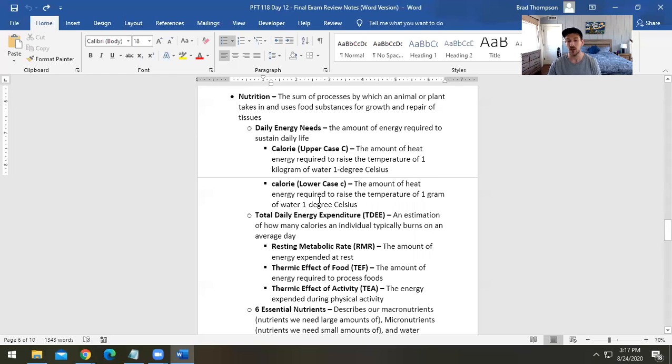So calories in their upper and lowercase versions. A regular uppercase calorie is the one that we often see. This is the amount of heat energy required to raise the temperature of 1 kilogram of water 1 degree Celsius. So if you had a kilogram of water and you put a hamburger underneath that water and lit it on fire, if the temperature of that water raised 100 degrees, there would be 100 calories in that hamburger. It's a pretty freaking lean hamburger.